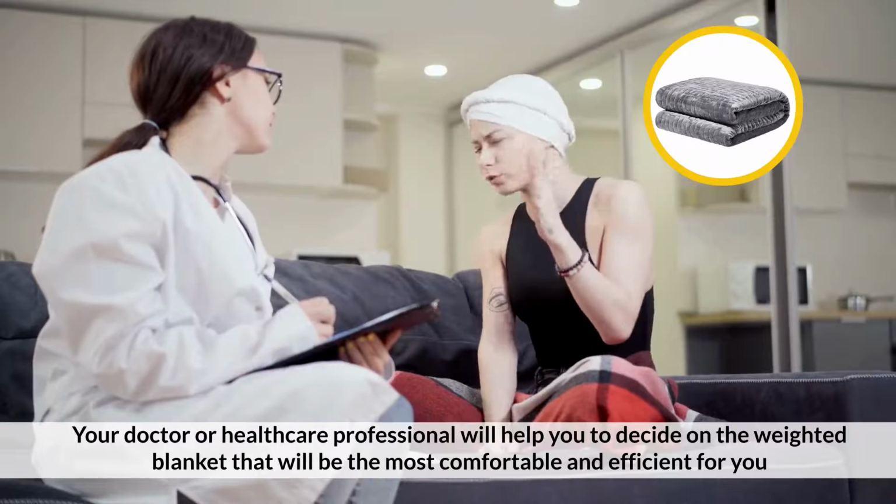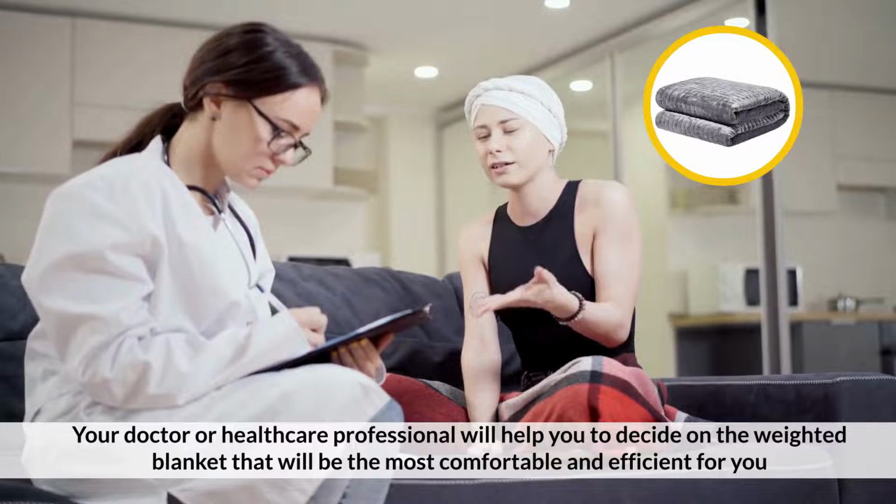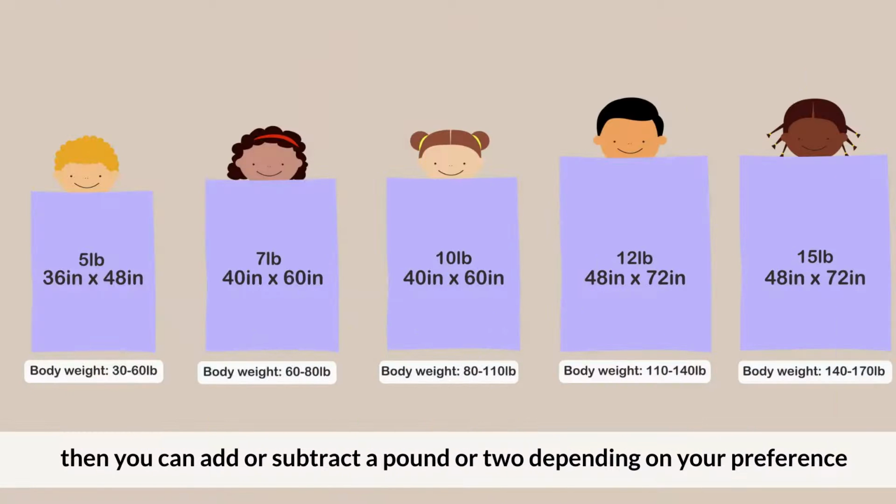How heavy should a weighted blanket be? Your doctor or healthcare professional will help you decide on the weighted blanket that will be most comfortable and efficient for you. Your weight will also help you determine the weight of your blanket. The general recommendation is to choose a blanket that is 10% of your body weight. Then you can add or subtract a pound or two, depending on your preference.